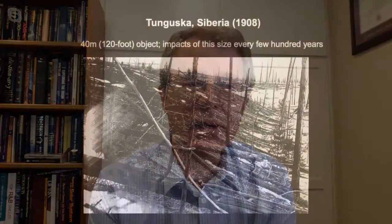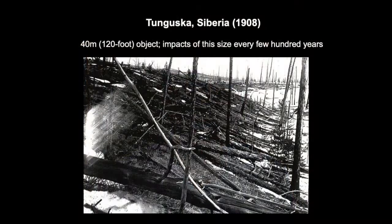Slide 20 is a historical impact, again in Russia, this one in Siberia. And that was, we think, about a 40-meter object that flattened like 2,000 square kilometers of trees. We don't know of anybody who died, but there might have been a few remote people living in that area. And we think that's even rarer. That something of that size hits every few hundred years.